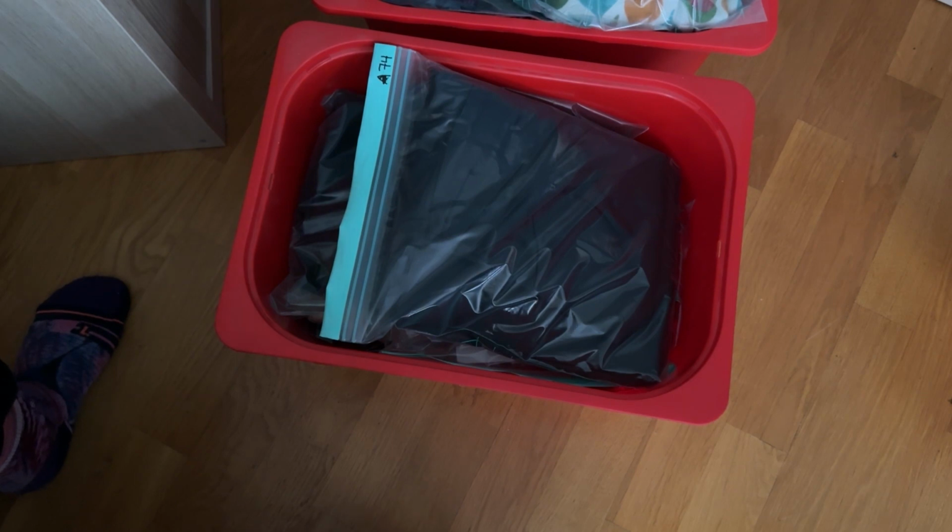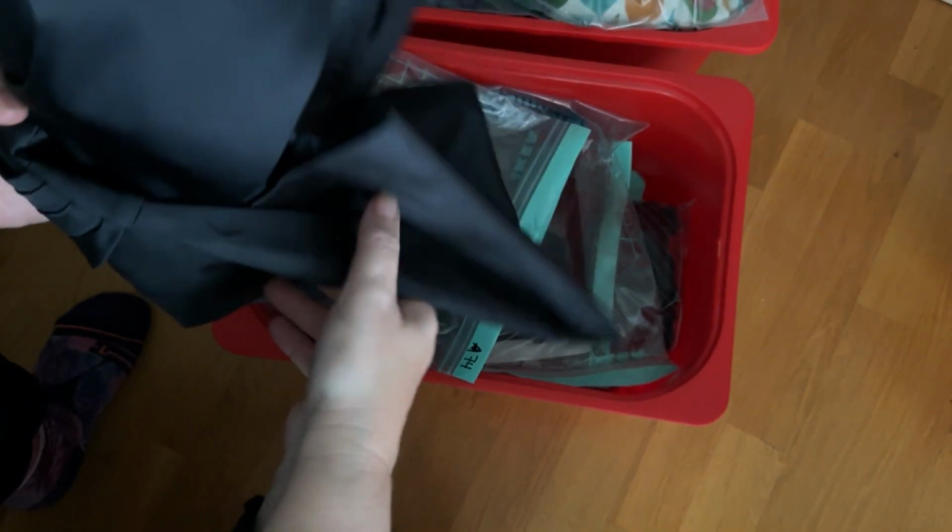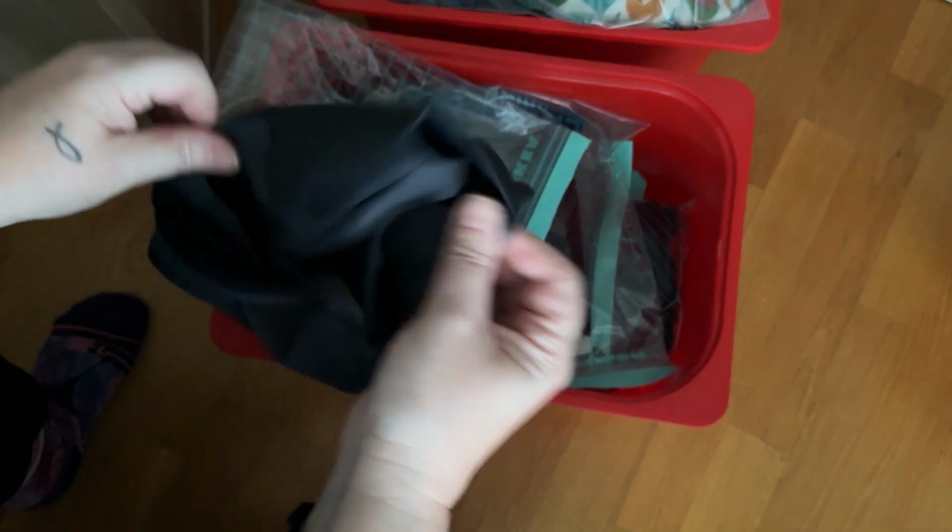So to my left is what I need to list. To my right is what I am going to give to consignment or sell consignment. And not sure if I have this listed, and I have it listed on my Norwegian app.